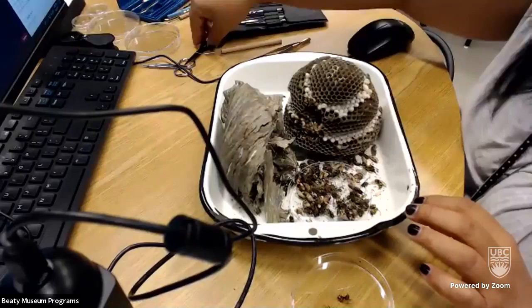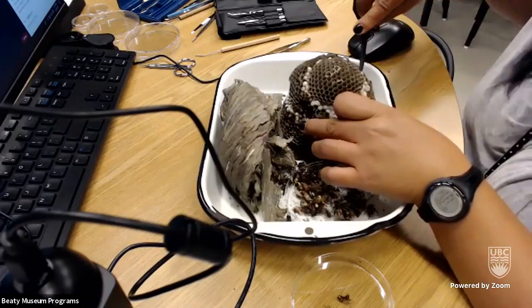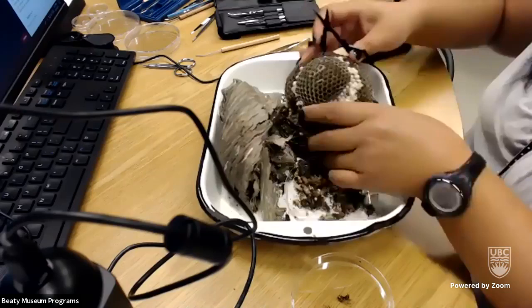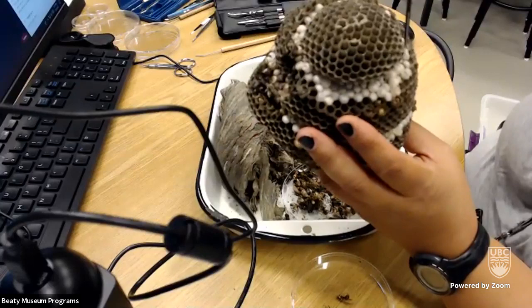And yes, I am using nail scissors. I have all these dissecting scissors, but the nail scissors are smaller. So I've cut this one open. I don't know if you can see that. Oh, this one's got the eye color, I think.